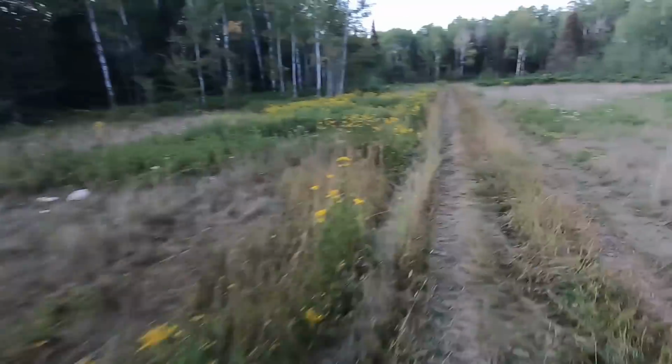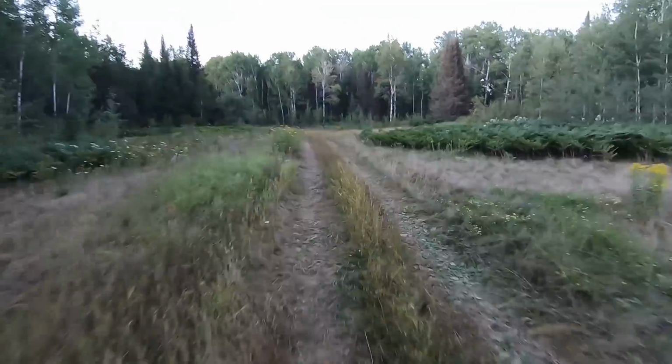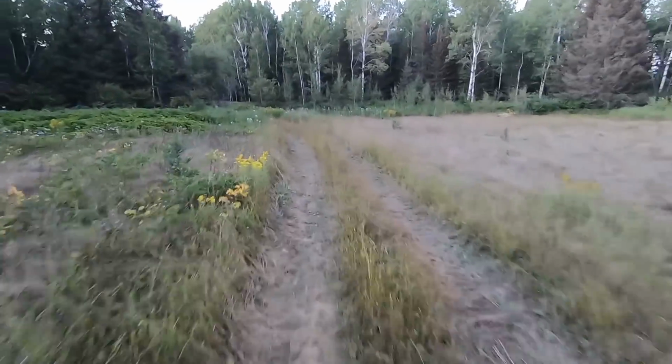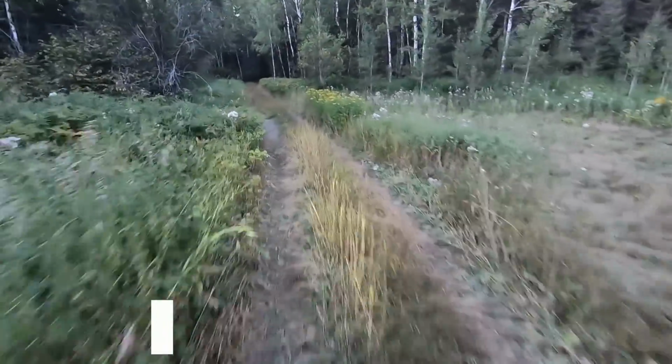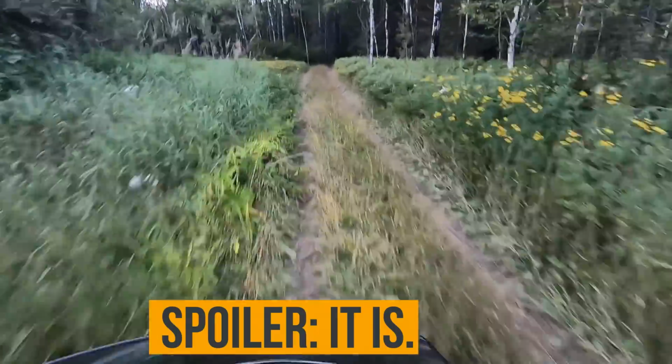This is looking pretty good. I do kind of want to see the water, but I can definitely just sleep right here. I also want to make sure this isn't somebody's driveway, because as ridiculous as that would be, I've seen worse looking driveways than this.